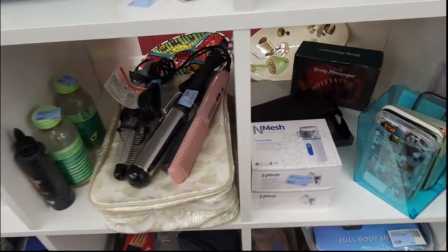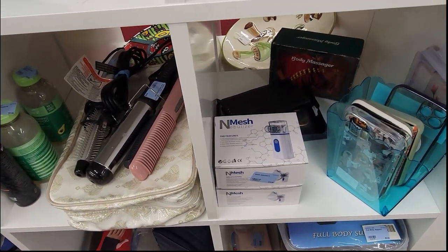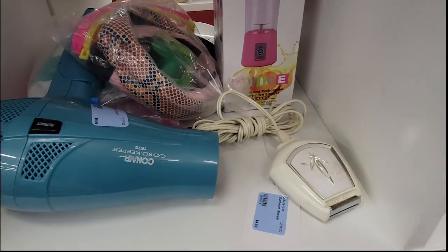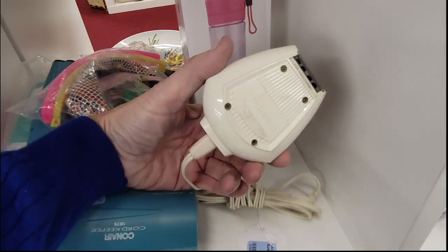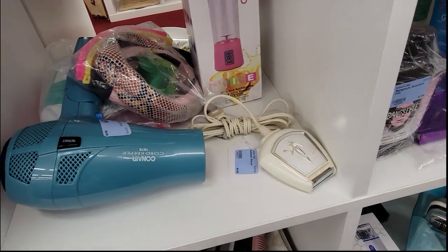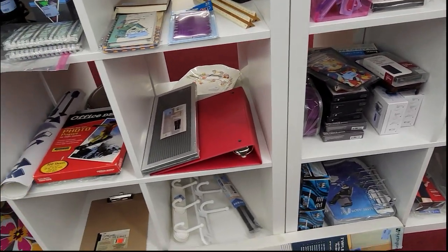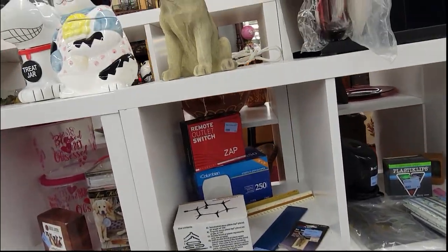Oh, we got a nebulizer. See, now that's the kind of thing, if that was the kind of stuff that I sold, I'd look that up and see if that was a good deal. Oh, that's a really, really vintage, like a Lady Remington. Oh, it's a Sunbeam shaver. Do people collect those? I imagine they do, right? We have so much stuff here. It's kind of fun to shop my own shelves.